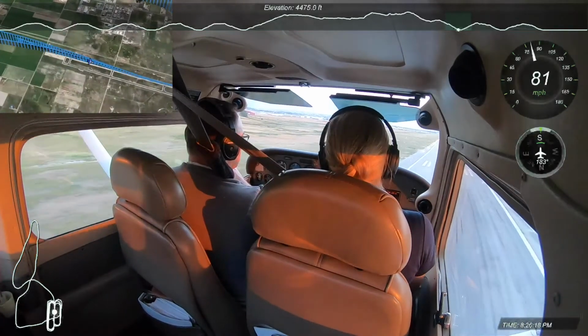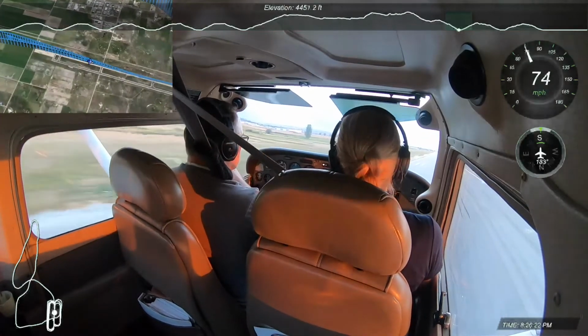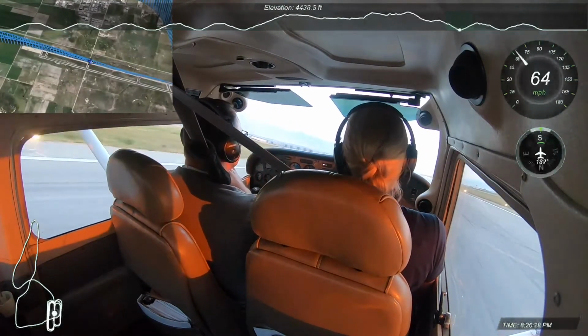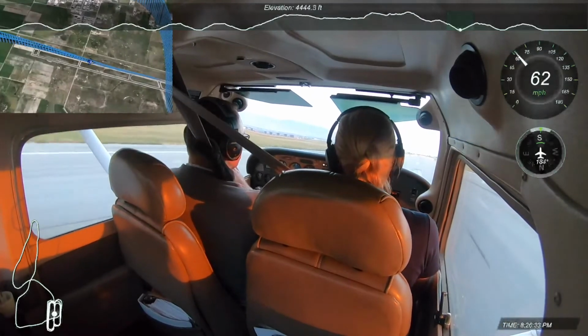I'm gonna have to be really patient here because I'm really fast. Now in just a sec, I'm going to add right rudder right here. See that? Yep. And yes, I do have a little bit of wing low method. Dude, that was awesome. That was seriously so cool.